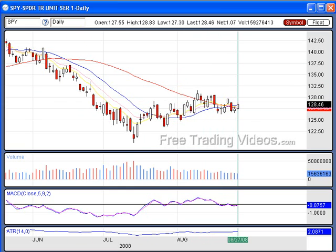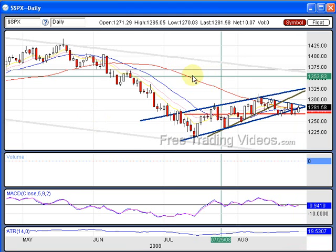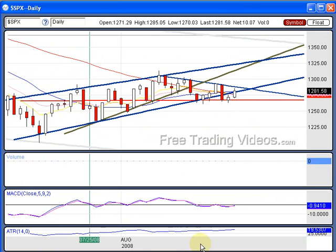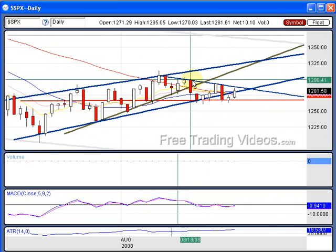And let's take a look here at the SPX. Now this one I have a lot more lines on, as you see. And let me blow this up just a hair so we can really see this. Had this nice uptrend, resistance, support, support, resistance, support, resistance, support. Then we get this little triangle formation. See these two lines right there?